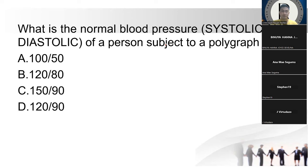Okay, so let's answer. So what is the normal blood pressure? Pag sinabi natin systolic, class, ibig sabihin that is the upper blood pressure. Ang diastolic naman, that is the lower blood pressure of a person subject to a polygraph test. Of course, that is 120 over 80, that is the normal blood pressure. Yung 120, that is the systolic, the upper blood pressure. And the diastolic naman, that is 80, the lower blood pressure. So yan yung normal blood pressure, class, when a person is subject to a polygraph test.